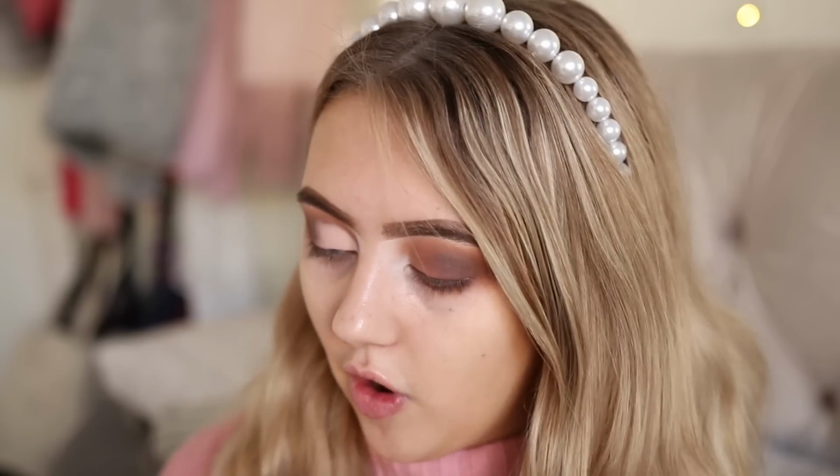Just like that. So now we're going to do the same on the other eye. Now obviously you can change this look up as well. You can make it a little bit more glittery and a little bit more festive, or you can just leave it matte like I'm doing. So this is basically the eyeshadow complete, and now we're going to move on to eyeliner.